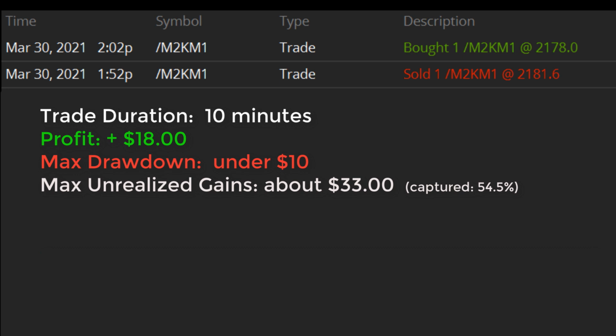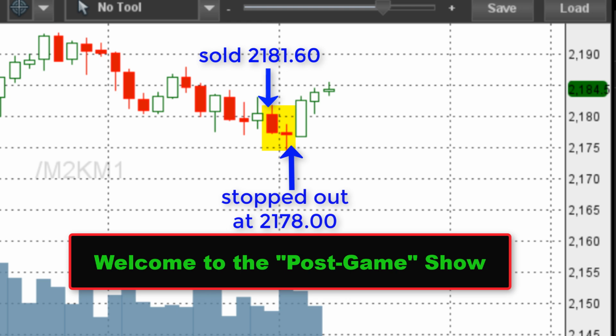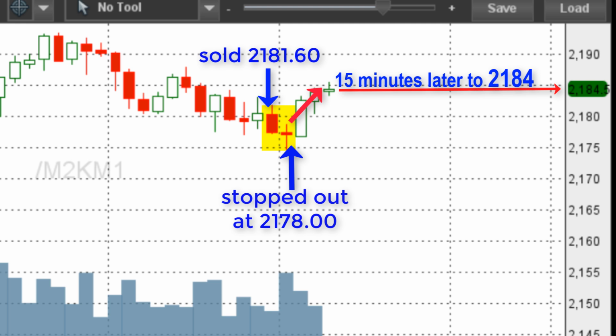Okay, now we're going to talk some trade psychology, have a little fun. The trade was 10 minutes long. The candlesticks are 5 minutes wide. So right here, that entire trade took place in these two candlesticks. And I shorted at 21.81. And you can see by this chart, 15 minutes after the trade, the price had already gone back to 21.84. And remember, I closed the trade down at 21.78. Now I ask you, am I that good? No, I'm just lucky.